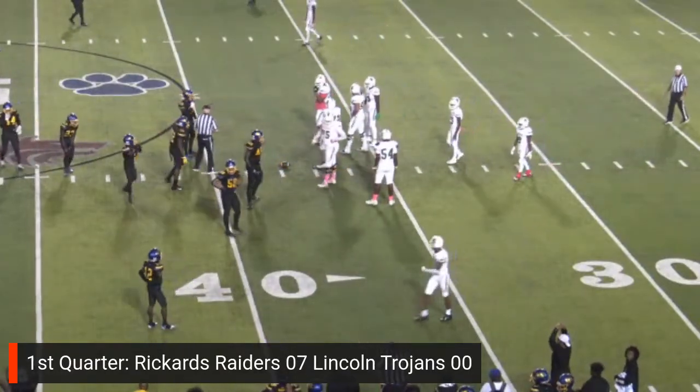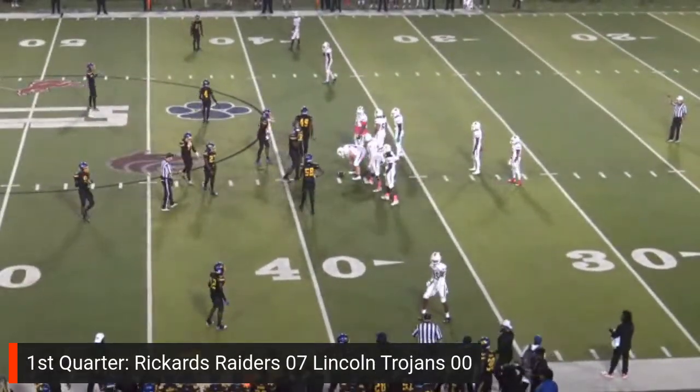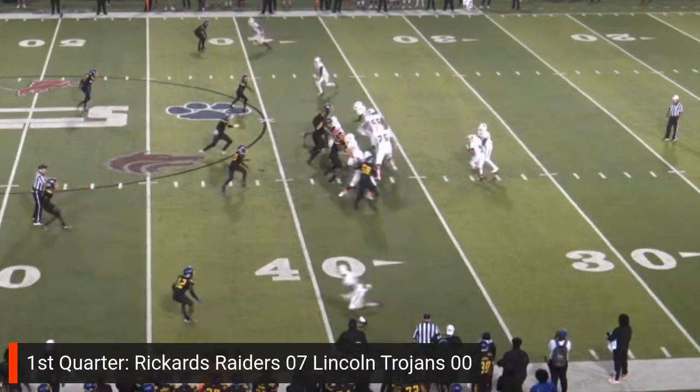2nd and 7. 2 minutes, 34 seconds left in the first quarter with the score. Rickards scoring on the first opening drive. On their opening drive, they stopped Lincoln on defense.